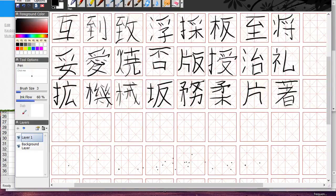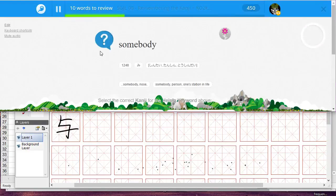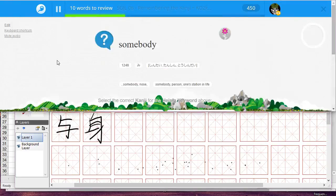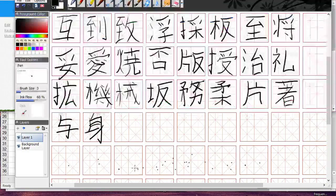Let's see what we got. We got bestow. So this is there, bestow, similar to giving with the ataeru right there. So this whole thing with kanji is sort of a trick. All right, so this is Scarface. What I think of are either Al Capone, Scarface, or something. Somebody, not someone. Right there. Destitution. That's where you fall down into using.